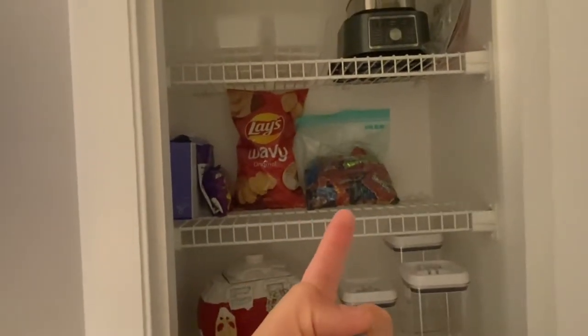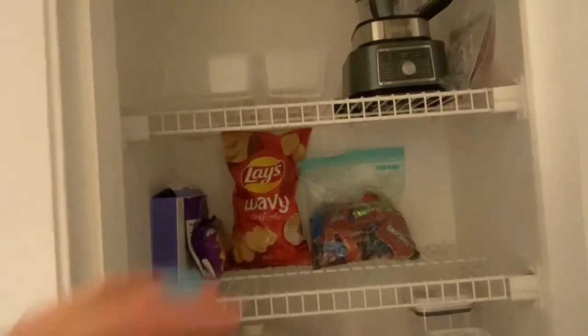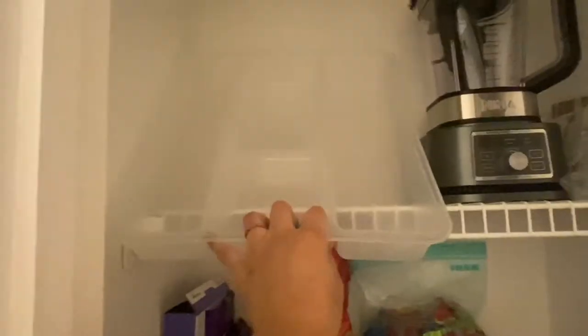My brother left his candy here, and then my sexy blender, bro. What? She's keeping the candy. And then we have this, like I said, for when I actually get stuff in the pantry.